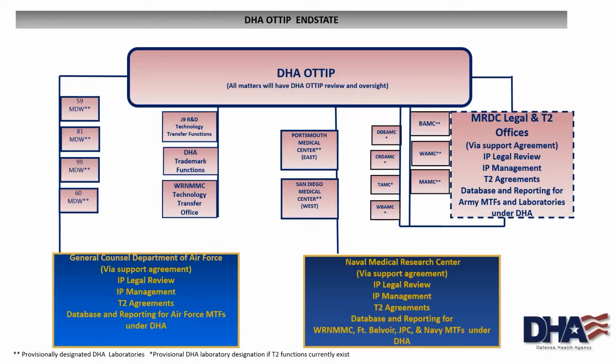So the DHA OTTIP Insight will look something like this. Now, this is not set in stone. This is our thought process of how we see things going in. And you will notice several things. You'll notice that the support agreements definitely are going to be in place for the Air Force and the Navy. With respect to the Army, because of the NDAA, which envisions the MRDC's offices coming under the DHA, we are still unsure of what that's going to look like.